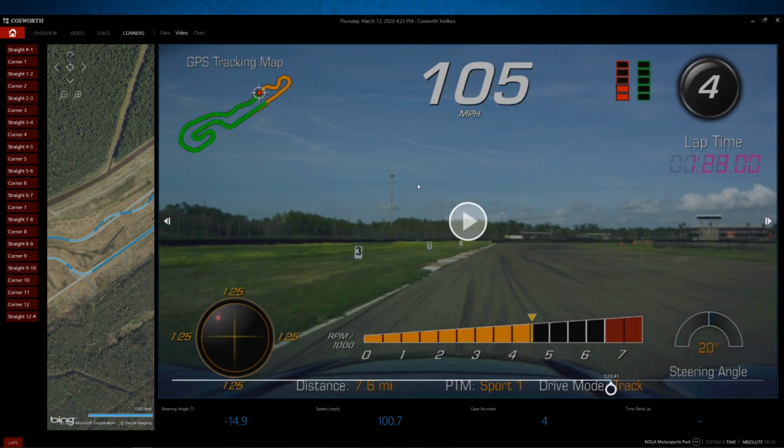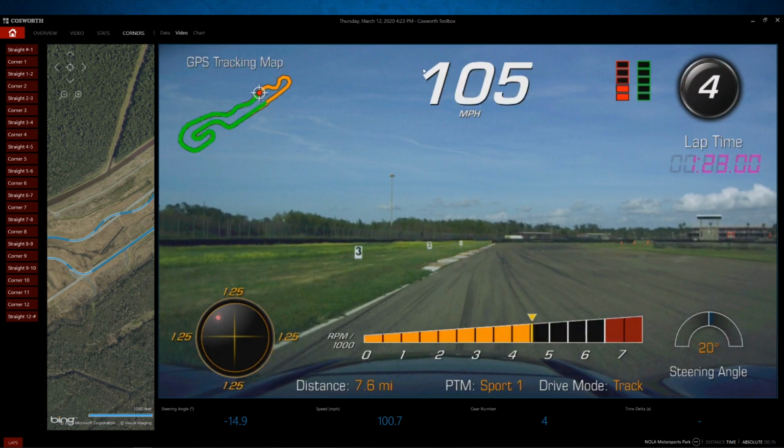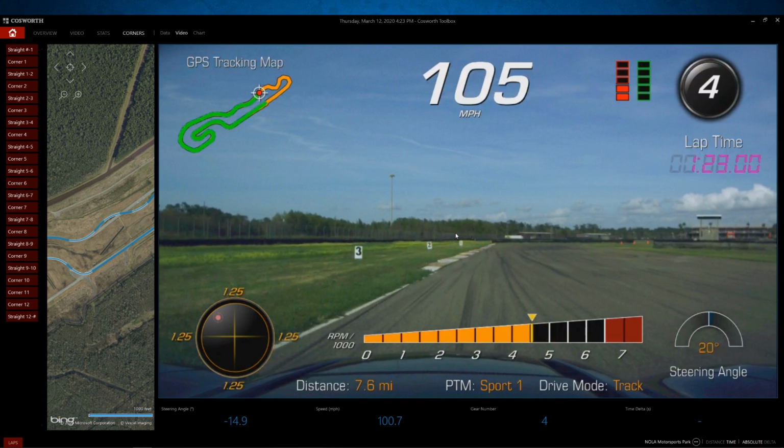And then maybe a potato more on the gas here, so top maybe 120 instead of 117, because I'm braking a little early. But again, I'm not a professional driver, and my biggest goal was to keep the car in one piece. Even though I had track insurance, you don't want to get into a 10% deductible on a car like this.